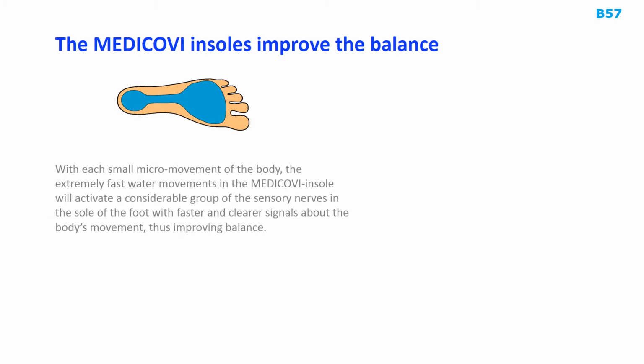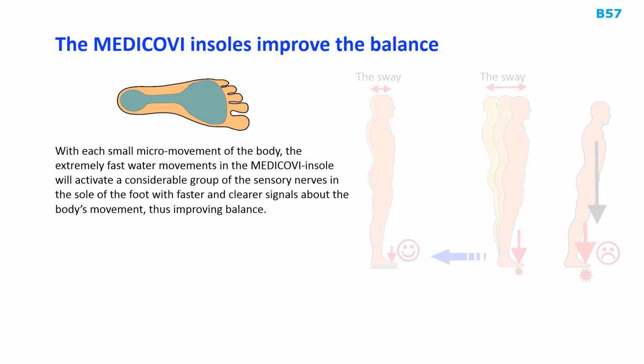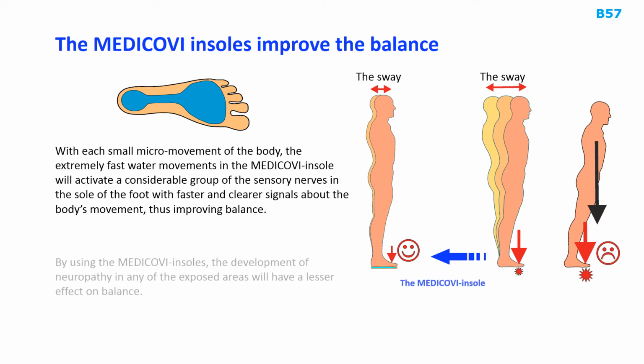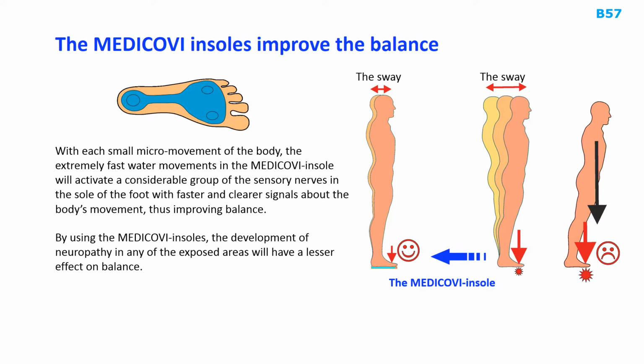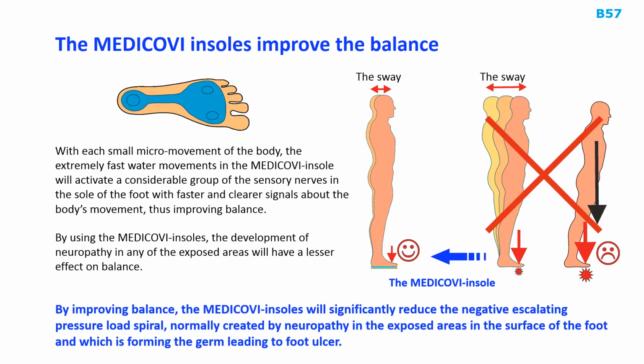With each small micro-movement of the body, the extremely fast water movements in the MEDICOVI insole will activate a considerable group of the sensory nerves in the sole of the foot with faster and clearer signals about the body's movement, thus improving balance. By using the MEDICOVI insoles, the development of neuropathy in any of the exposed areas will have a lesser effect on balance. By improving balance, the MEDICOVI insoles will significantly reduce the negative escalating pressure load spiral normally created by neuropathy in the exposed areas on the surface of the foot, which is forming the germ leading to foot ulcers.